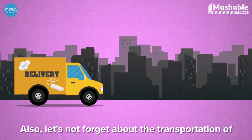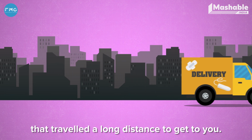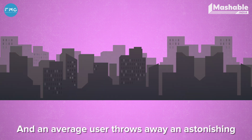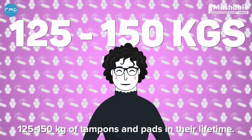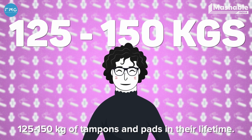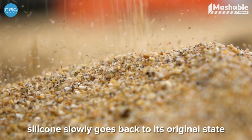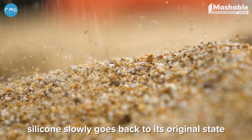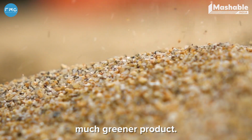Also, let's not forget about the transportation of so many tampons and pads that travel a long distance to get to you. An average user throws away an astonishing 125 to 150 kgs of tampons and pads in their lifetime. In comparison to this grim reality, silicone slowly goes back to its original state, which is sand, as it degrades, making it a much greener product.